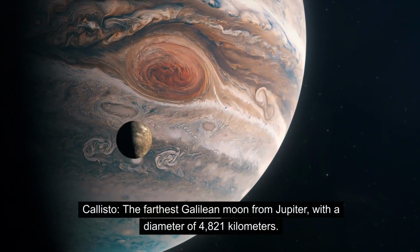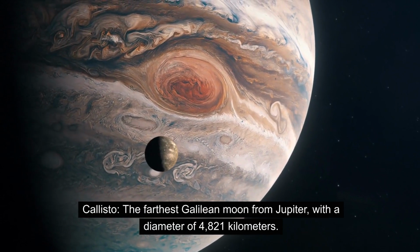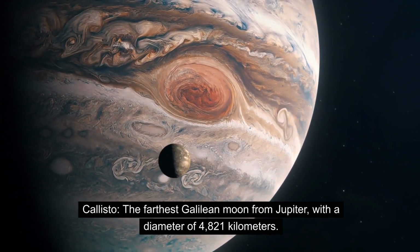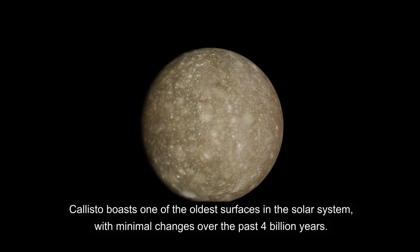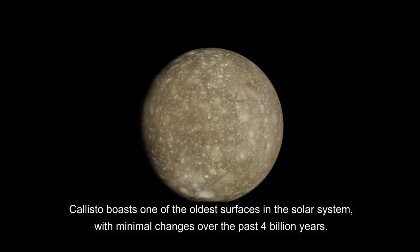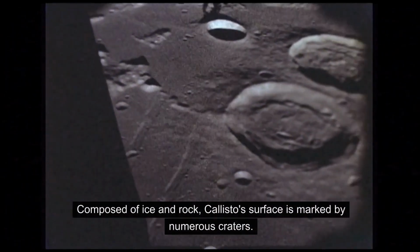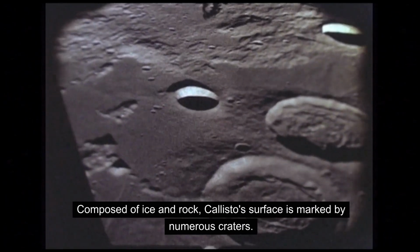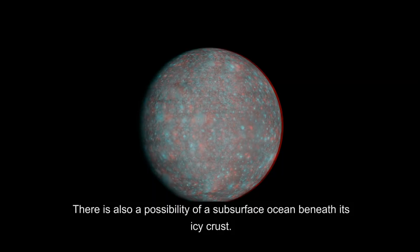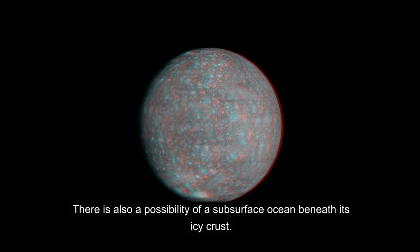Callisto, the farthest Galilean moon from Jupiter, with a diameter of 4,821 kilometers. Callisto boasts one of the oldest surfaces in the solar system, with minimal changes over the past 4 billion years. Composed of ice and rock, Callisto's surface is marked by numerous craters. There is also a possibility of a subsurface ocean beneath its icy crust.